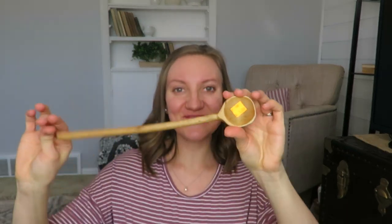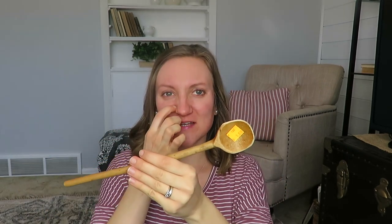At that same antique store, this awesome vintage spoon. I feel like I could keep this here. It's really fun. It was a dollar, so I thought that would be fun. Honestly, get a few more, a larger crock, put a couple wooden spoons in there, and you have a cute decor piece.